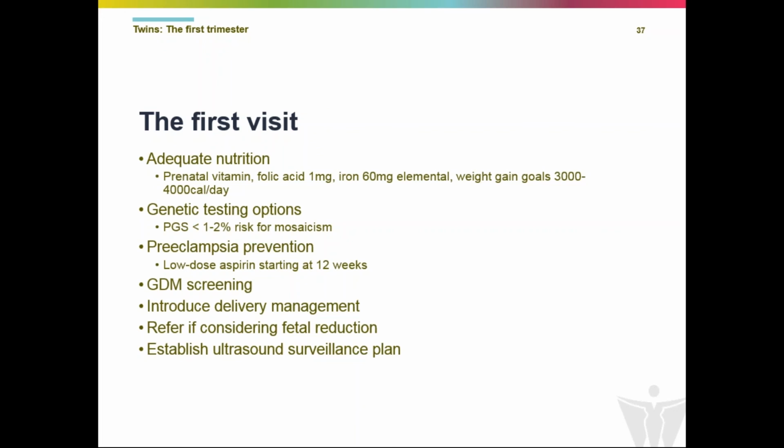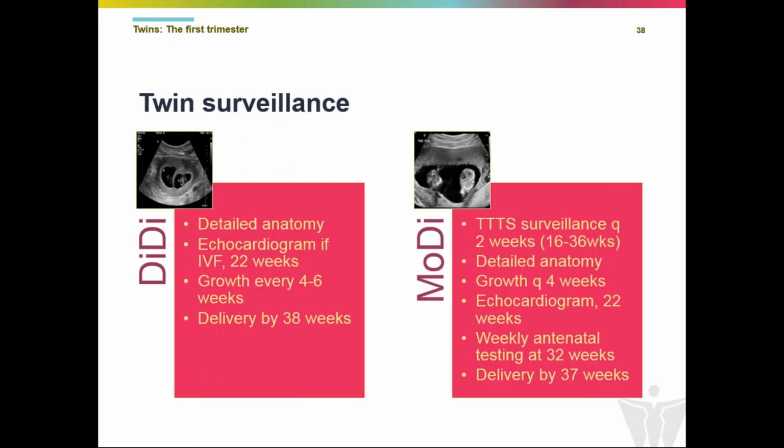And finally, I usually establish an ultrasound surveillance plan with the patient and set up the expectations for the visits to come based on the type of twins that they have. So with that, I'm going to focus on dichorionic diamniotic and monochorionic diamniotic twins and what surveillance would look like.